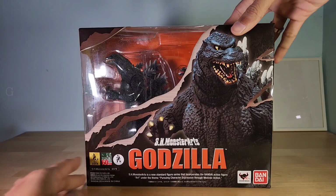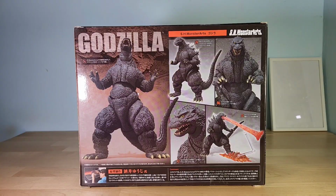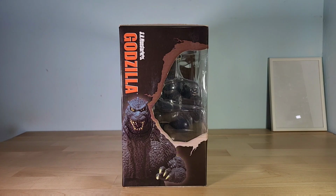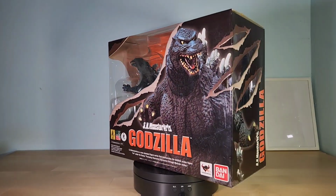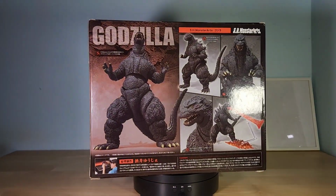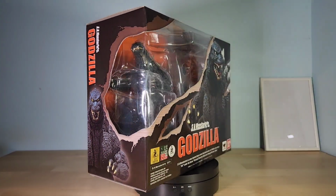Now we have reached reuse or remold territory with Godzilla Birth. A remolded Burning Godzilla figure. This figure was officially called Godzilla 1995 Birth, and luckily he does come with a beam effect.